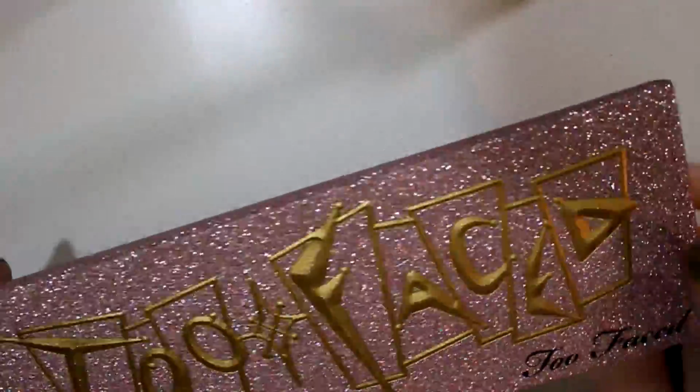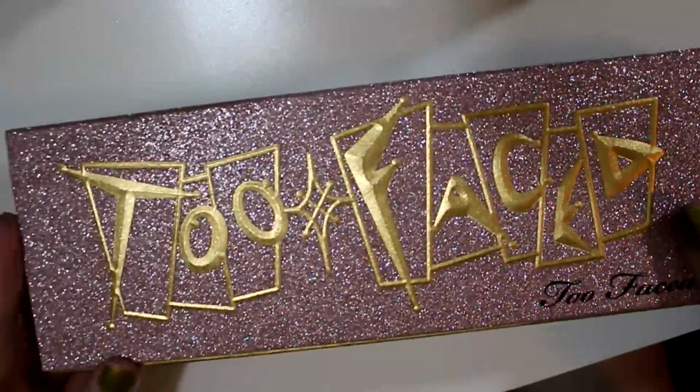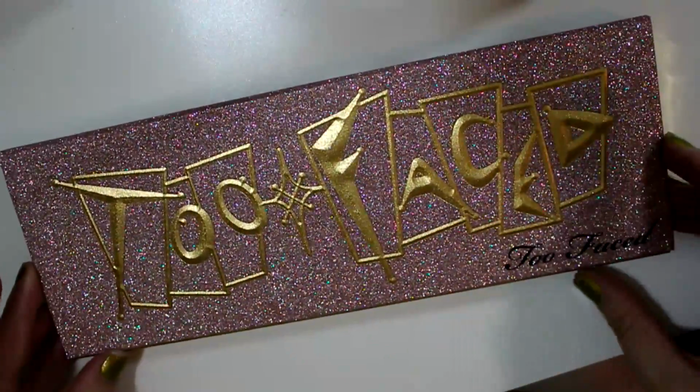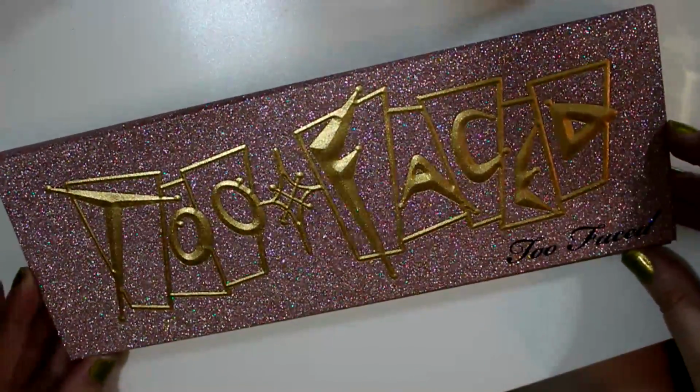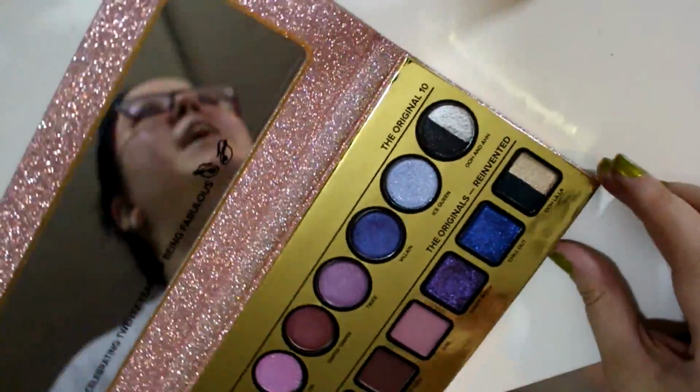The packaging is nice and heavy duty. It is giant, like I said. This is not a palette that you're gonna take traveling with you because it's huge. But for a birthday palette that they're celebrating and doing a giant palette, I don't see an issue with it. I don't travel that much anyway, so I'm not complaining about that.